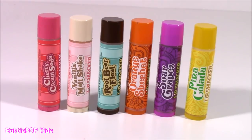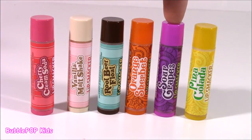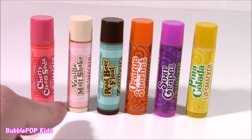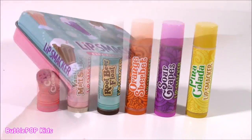There they all are, and after testing them, this is the best. Cherry cream soda by far, then the sour grapes, then the root beer float, I love that one, then probably the piña colada. They have the cutest colors, super bright little lip balms, and you guys can leave me a comment and let me know which one was your favorite.